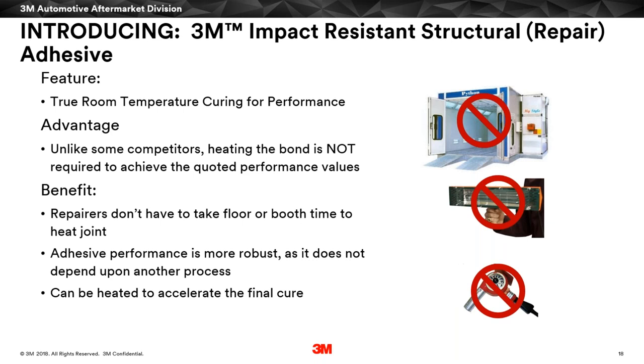So key things, often to get true fracture toughness will involve a heat cycle with an adhesive. This does not. So as is mentioned here, it can be an advantage over some of the existing products that are out there today. And this has advantages in terms of robustness, in terms of speed and flexibility in how you actually do the repair. You can heat the product, but you can also use it without heat. So it's a major advantage for repairers.